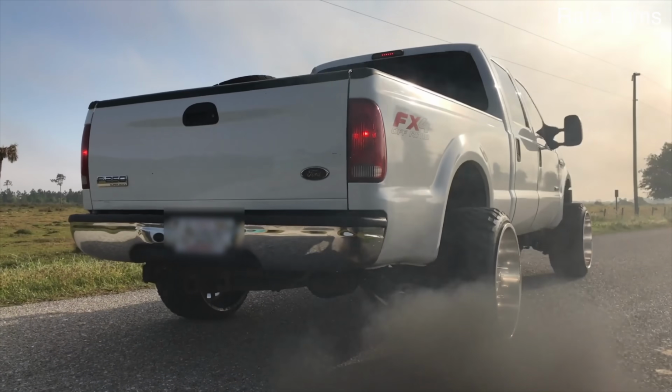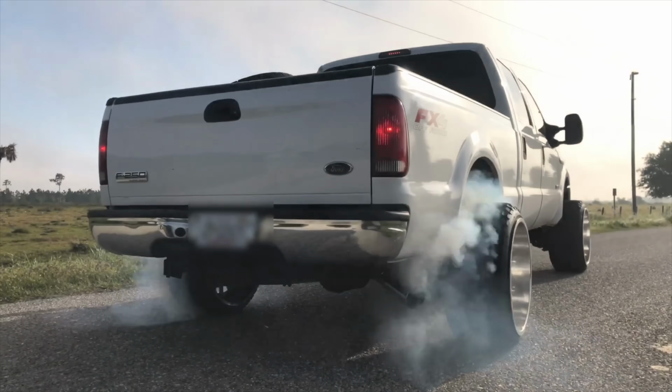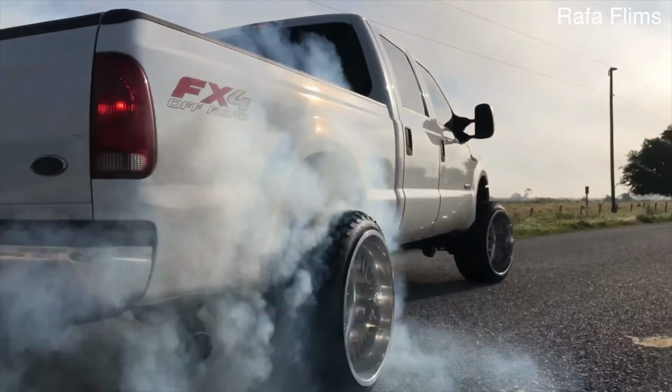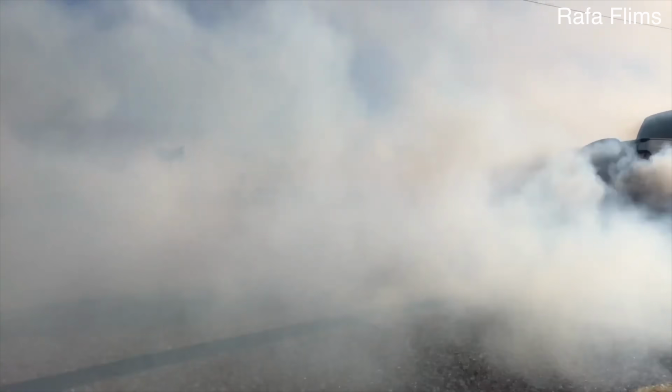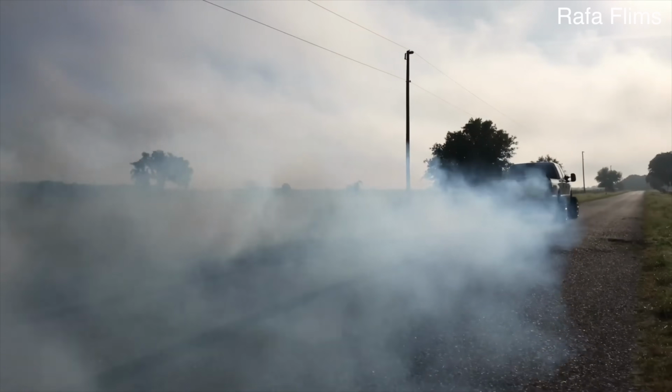The variable turbo system works by electronically controlled vanes inside the exhaust housing, which allow the effective internal size of the exhaust housing to be changed, which ultimately changes exhaust gas velocity. It's a great system, but it isn't perfect and it does have some issues, which we'll talk about a little bit later. When Ford and Navistar moved to the 6.4-liter, they introduced an all-new compound turbocharger setup.